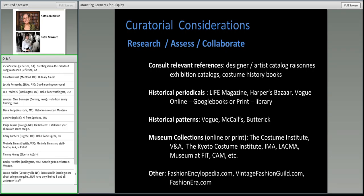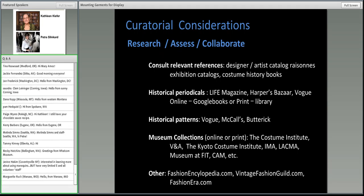One of the first things we wanted to talk about was to give you an overview of what our starting point is anytime we do an exhibition. The focus of this presentation will be primarily on 20th century and in some cases 21st century garments and mounting those garments. But we do very frequently work with historical dress, both male and female, and we work with ethnographic dress and textiles as well. So anytime we're preparing an exhibition, we're constantly looking at a variety of resources and brainstorming to figure out the best ways to present those pieces.